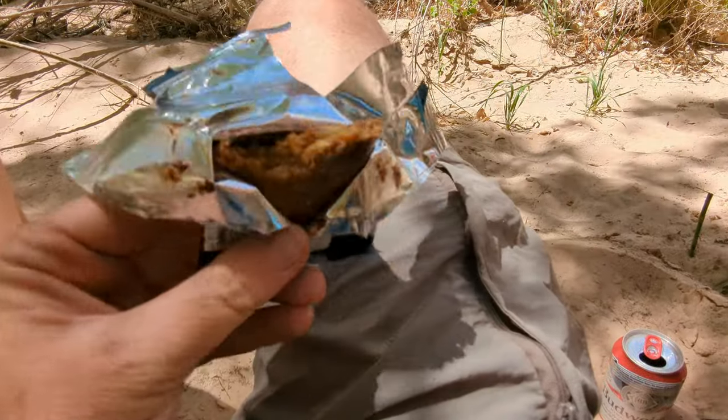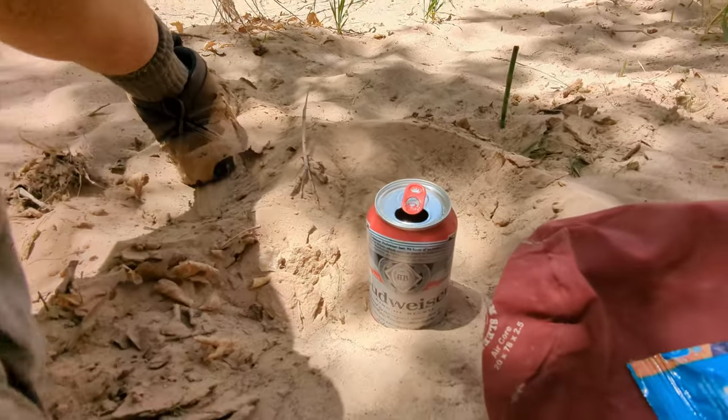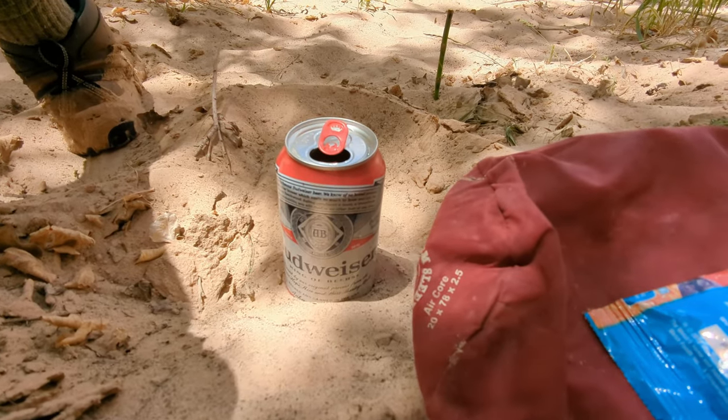Yum, quite the lunch. A melted Cliff Bar and warm Budweiser. I'm living it up today.